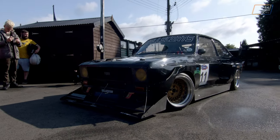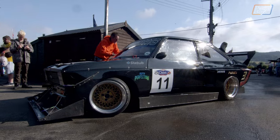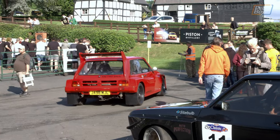As always for the gathering, the cars were really, really varied and eclectic, even just in the paddock by the start line where Hill Climb Monsters had lined up all of their featured cars for the hill.